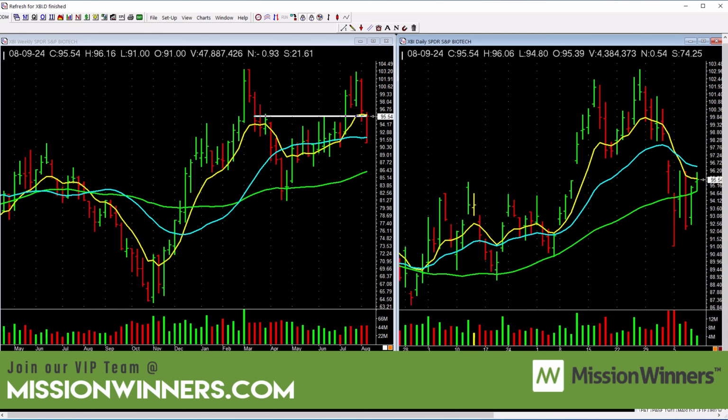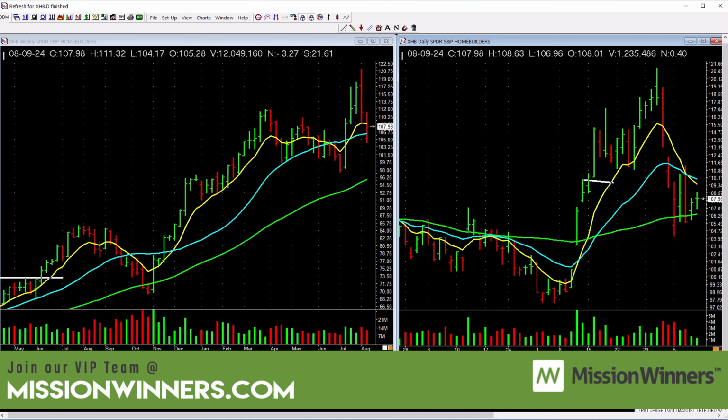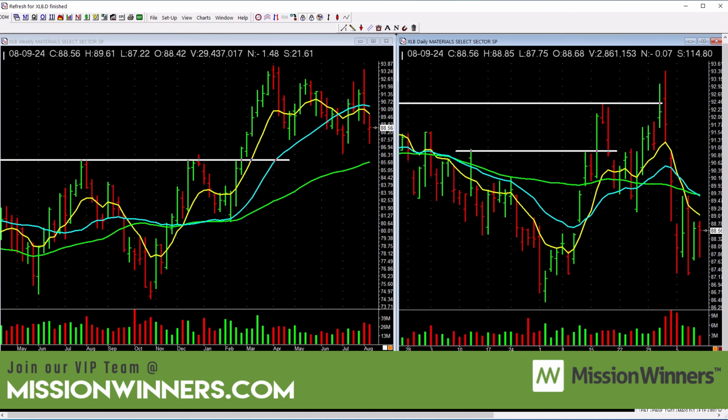Biotechnology's bouncing a little bit. Needs to get a good strong lift here off the 50-day on XBI, just for what it's worth. Home builders, not a lot of power there. Be cautious. Materials lagging. How do you build homes? You need materials. See how you connect the dots? Emission winners, that's what we do. Nothing there. Just leave it alone.